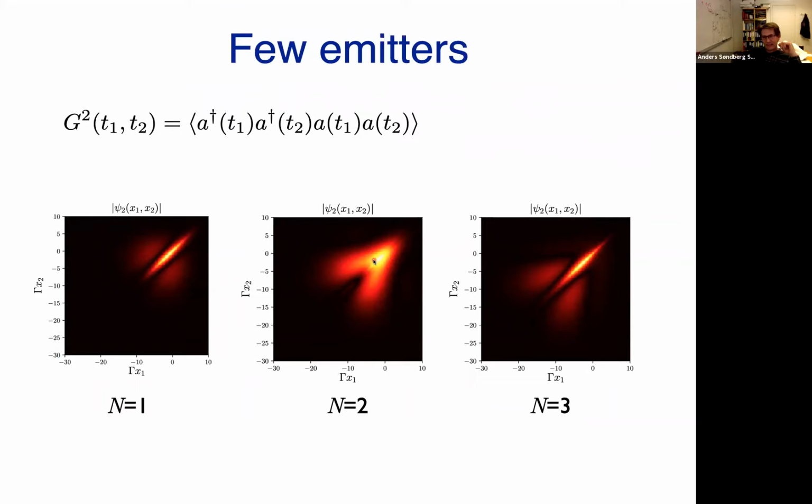The main effect is that you have this change of phase. If they're at the same time, you get a phase shift of pi. If you are at different times, you get a phase shift of 2 pi. So this is why you see this interference here where you go from pi to 2 pi. You change the sign and you have to go to 0. Here, when you do scattering 2 times, there's basically destructive interference. When you do it 2 times, you change the phase twice. So now you have plus everywhere. So now you have constructive interference.